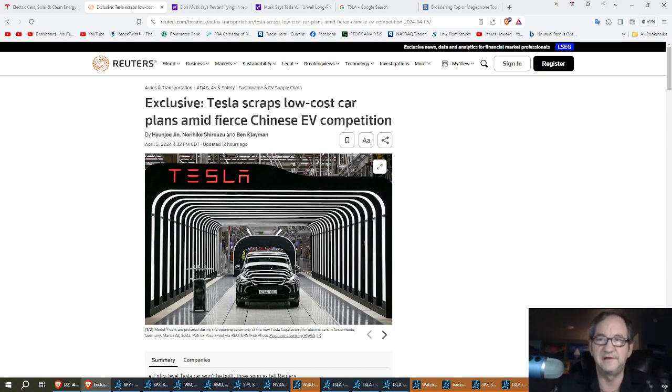The Chinese have some good competition. And when they have 300 EV car startups, only a few of them will survive. So, yeah, they make some nice cars. The Chinese do. So they'll come out with something good and something nice, but my biggest fear of China is China itself. The competition really has nothing to do with it.